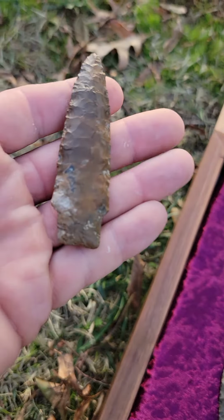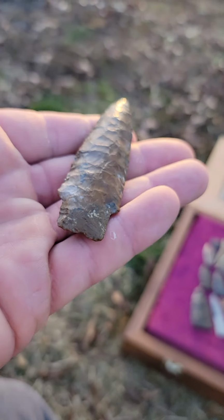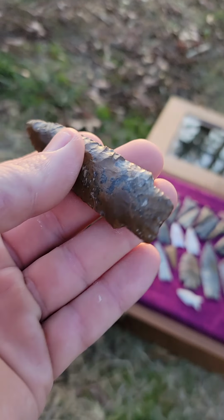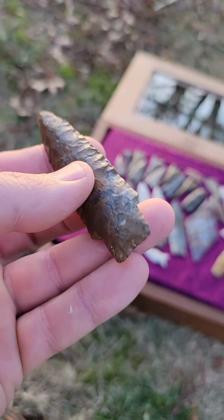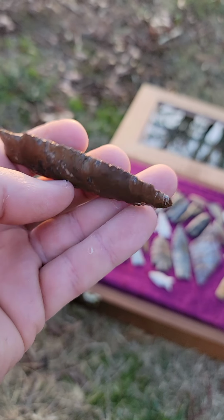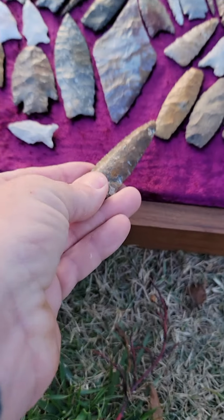This was the first Scott's Bluff I ever found. Found it the same day as my Hell Hay, actually. It was a damn good day.